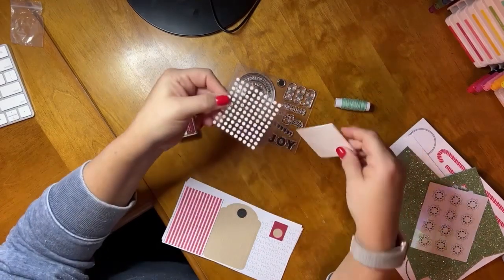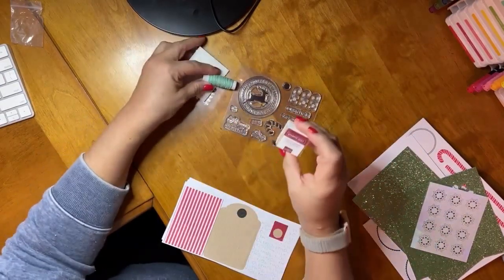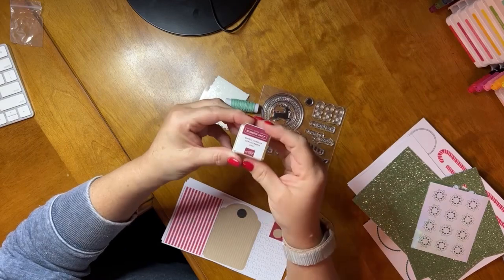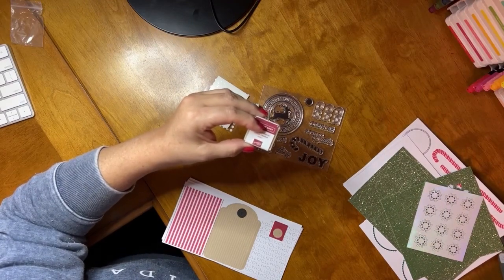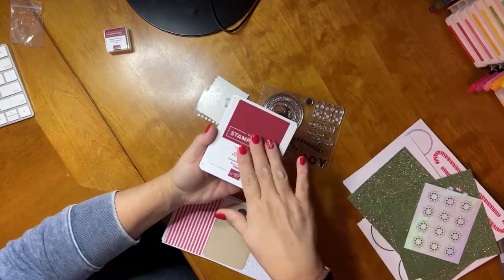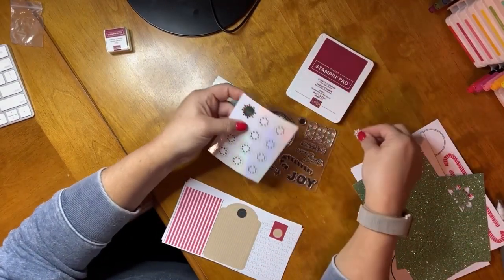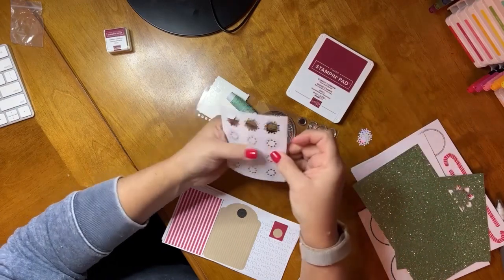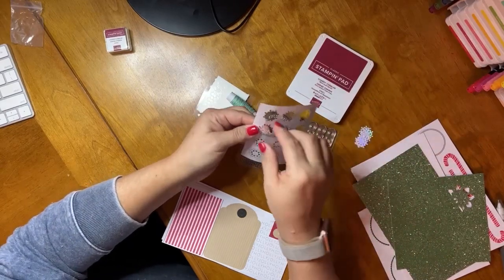So they always give you your dots and they give you your stamp and dimensionals. This time they've given us some thread. They have given us some cherry cobbler stamp pad. I'm not going to open up this one. I'm going to use my big one, cherry cobbler. If I were traveling, I'd probably take my little one, but since I'm here in my office and I have the cherry cobbler, I'm just going to grab that one out. Then they gave us these adorable snowflakes. So let's just go ahead and get out a few of these. These are a smaller version of the big snowflakes that we had for sale in our mini catalog.